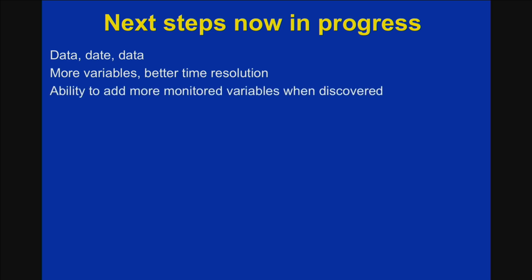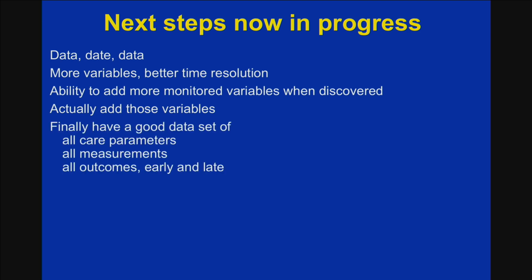So the next step is now in progress. Data and more data. We want more variables, better time resolution, and the ability to add more monitored variables as the system evolves. If you're building a system to collect this and do something great with it, make sure that when we have more information, or we believe there is more information, we can monitor those variables and actually add those variables to the data set going forward from that time on, not allowing us to be constrained to what we were doing at the beginning.